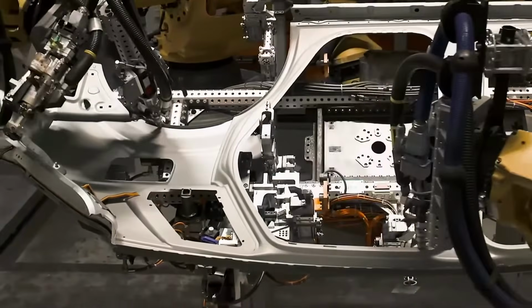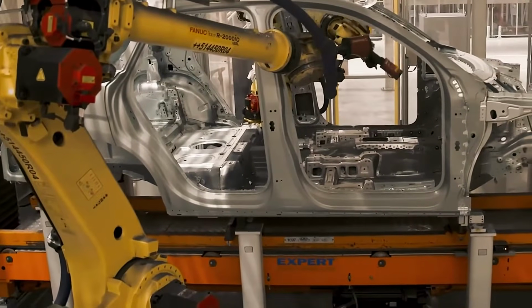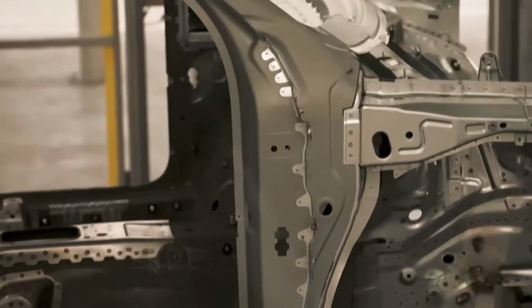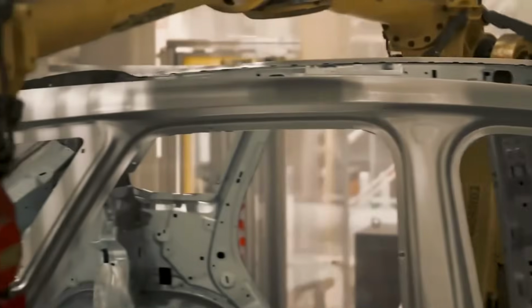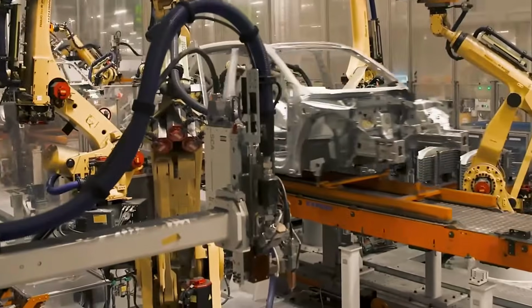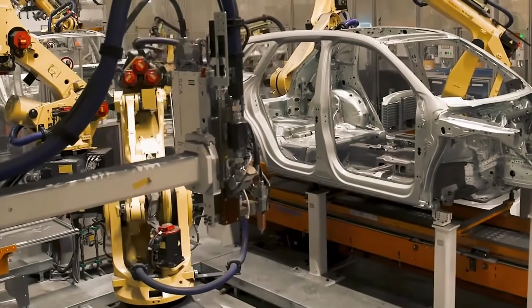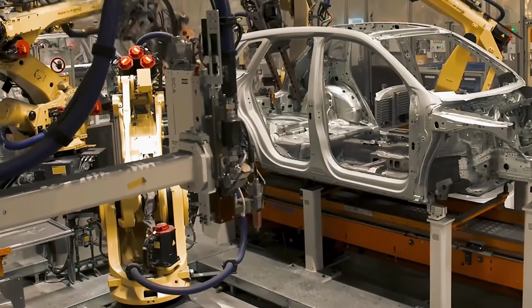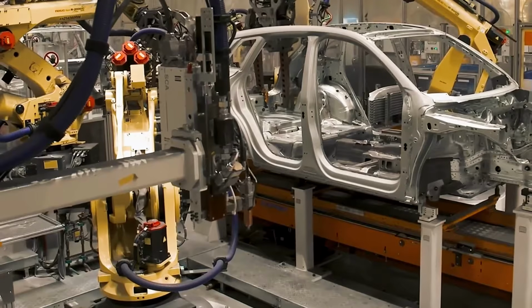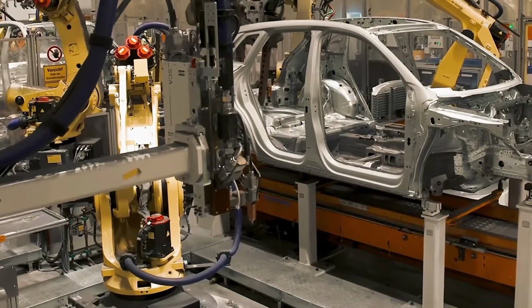Here, lightweight aluminum parts, such as hood and tailgate panels, are joined to the steel structure using adhesive bonding and self-piercing rivets. Robots apply structural adhesive beads in continuous lines along predefined paths before pressing the parts together with uniform pressure. The curing of the adhesive occurs later in the paint shop's high-temperature ovens.